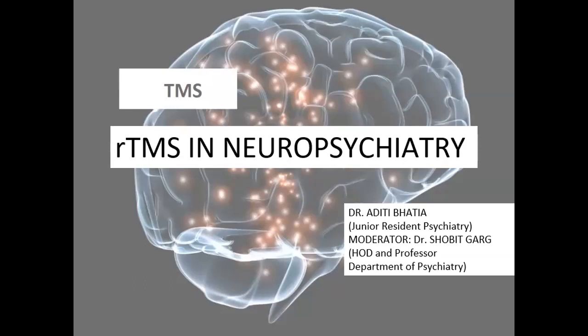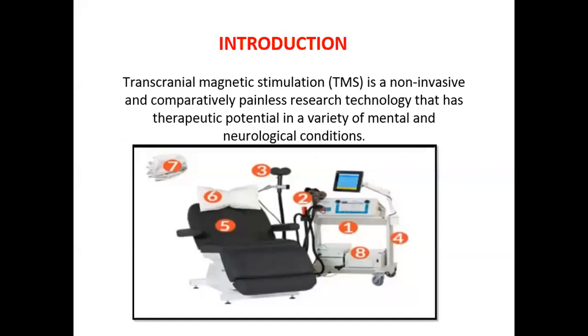Good morning, everyone. The topic for my seminar is rTMS in neuropsychiatry. Transcranial magnetic stimulation is a non-invasive and comparatively painless research technology that has therapeutic potential in a variety of mental and neurological conditions. This is the trolley, which has the cooling unit, and this has the magnetic stimulator.